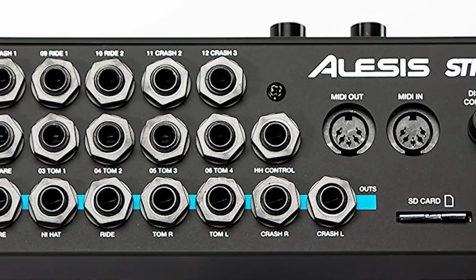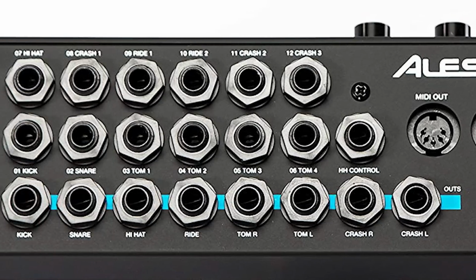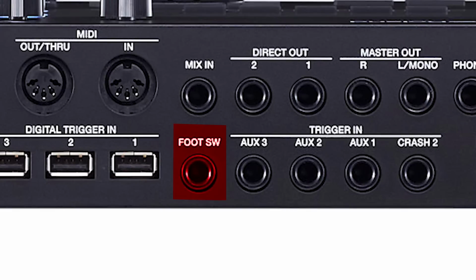So it kind of depends on what you're using this drum set for. The Alesis Strike Pro SE does not have a foot switch input, but the TD27 does. This isn't really a big deal, but it's nice to have because you can plug in a guitar foot switch pedal, allowing you to change between different kits just with your feet instead of having to reach over with your hand. It's nice to be able to just keep drumming and keep your hands on the drum set instead of messing around with different module stuff.